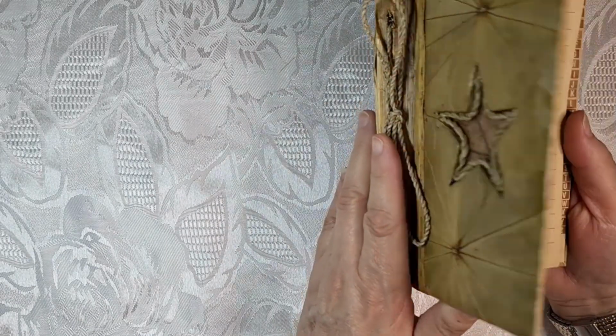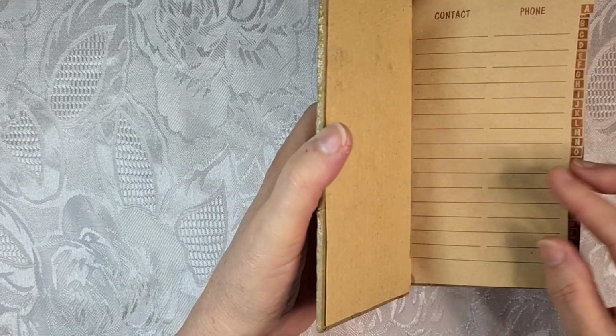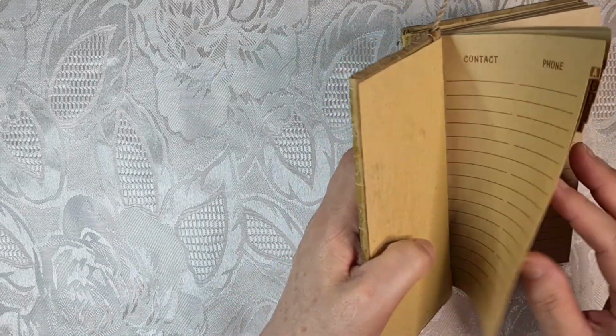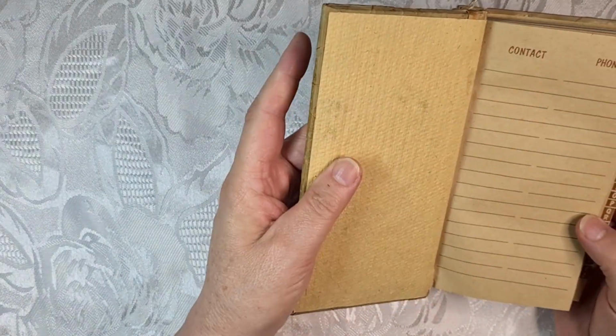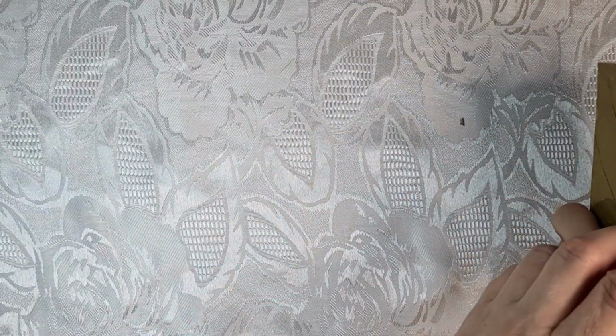But the strange thing is it's hard to open. I got that far last time. When I first looked at it, I couldn't get it open at all, but if I creased it here, now it does open. So it's a little address book in brown paper. So, I was going to remake it into something else.